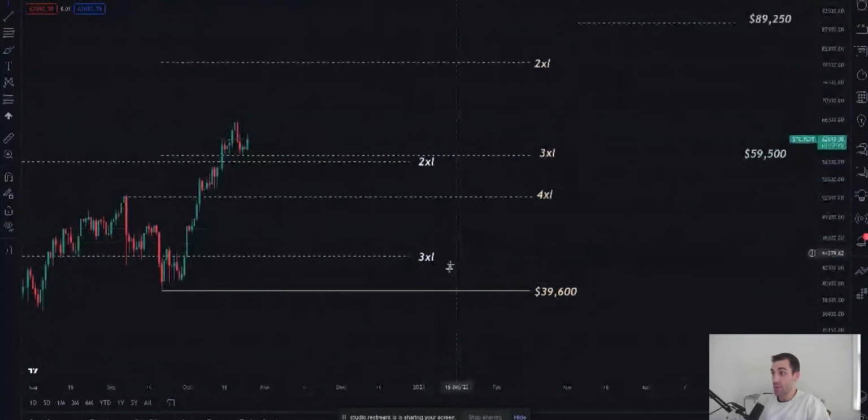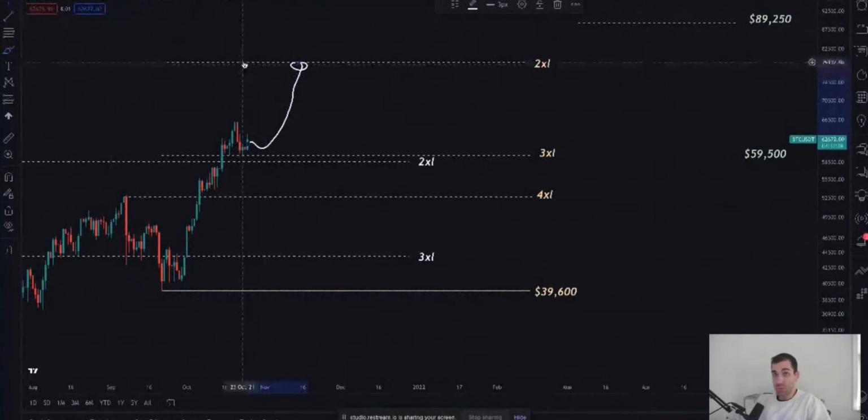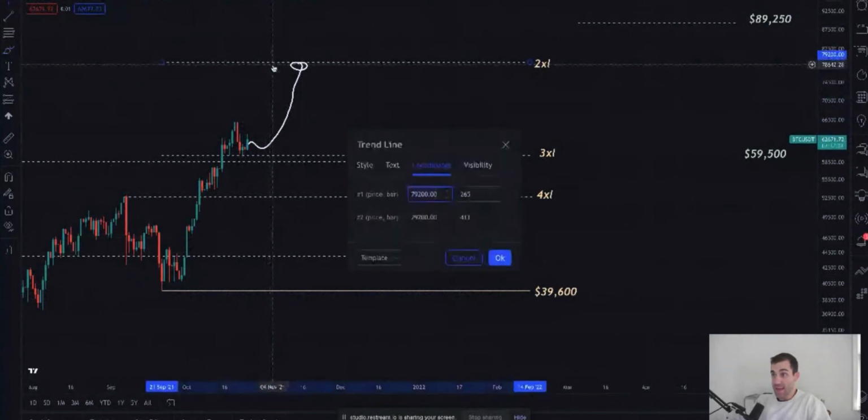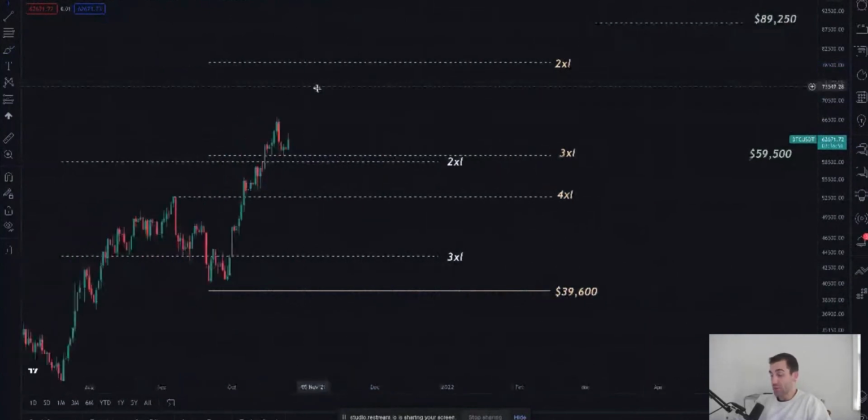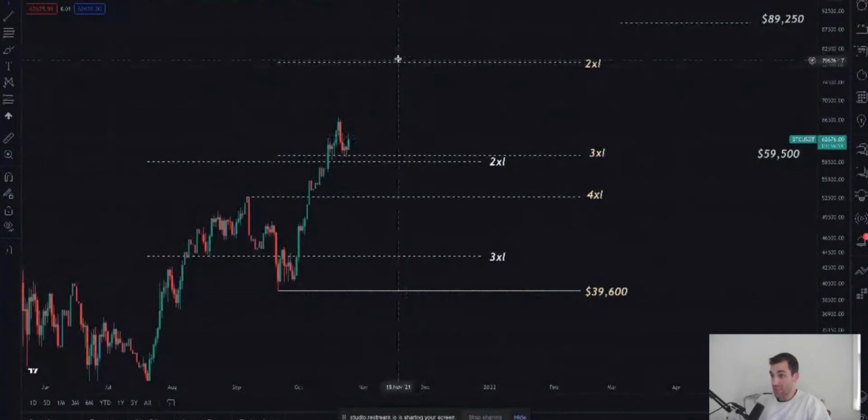Now, we can calculate, again, another margin pressure level off of this 39,600 level because we haven't hit it yet. The 2x long level. That's the next resistance point if Bitcoin continues this pattern and goes upwards, right? 79,000, let me double check this so I'm getting the exact number for you guys. 79,200. Yep, 2 times 39,600, right? $79,200 is where we would expect to see some resistance broken for Bitcoin.